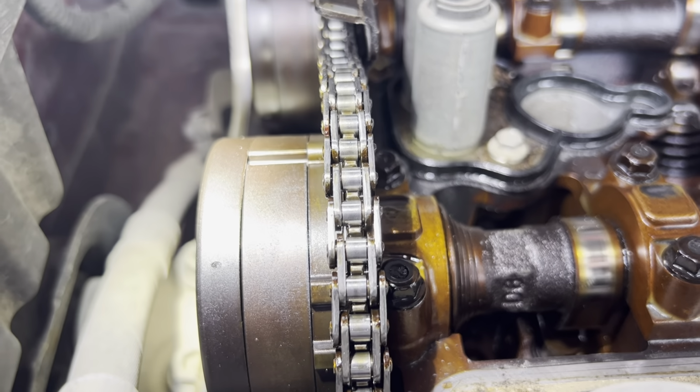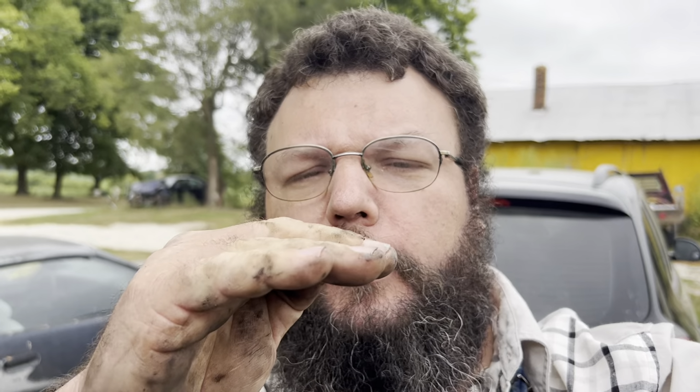But the problem is, these engines, for performance reasons mostly, perform better when you have it tighter. When it's tighter, less can go wrong. Whenever the piston is all the way up at the top of the travel and the valve is all the way open, they don't meet very well. Conflicts arise. We had a conflict here. We had a big conflict here.